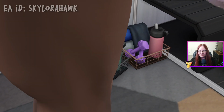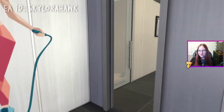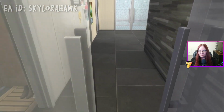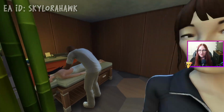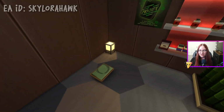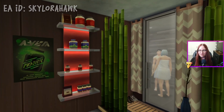This is some of that clutter stuff I was mentioning earlier that we got recently within the last year, which I love. Oh, thank you for holding the door for me. Oh, and thank you for holding the door for me here. Oh, you've got massages in here? Okay, so we have a wellness stool here that you can sit on and meditate.